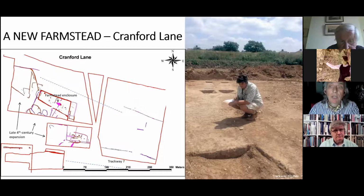Subsequently, an irregular aggregate enclosure system accreted around the settlement, probably after AD 350, suggesting an intensity of activity in the last half century or so of Roman rule.